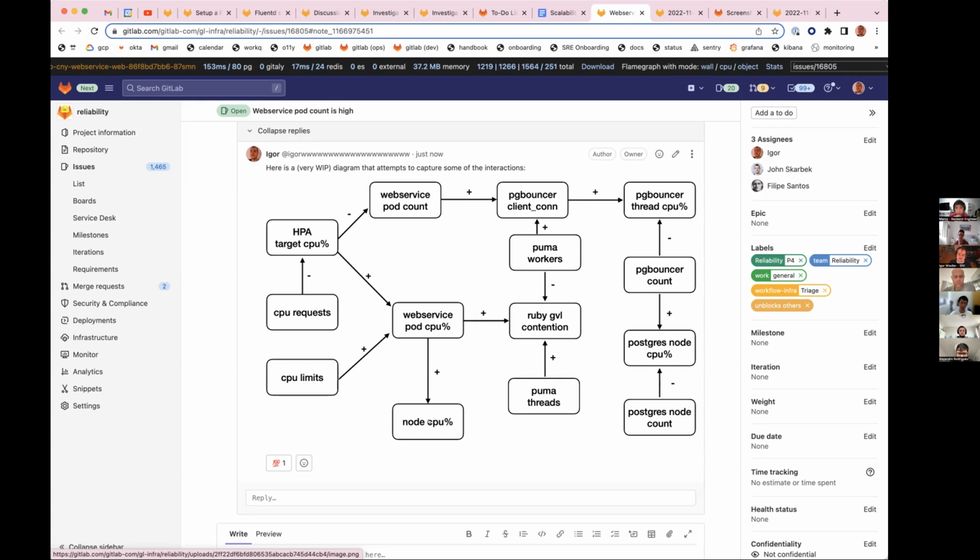That can increase the contention on the host. And it can also affect the contention of the Ruby global VM lock, because the Ruby global VM lock is based on how many processes you have per pod. That's the Puma worker count, which is tunable. We didn't change this, so this stayed the same, but the CPU went up, which means the CPU to Puma ratio changed in a way that each Puma worker is now doing more work. And that then drives this contention metric.